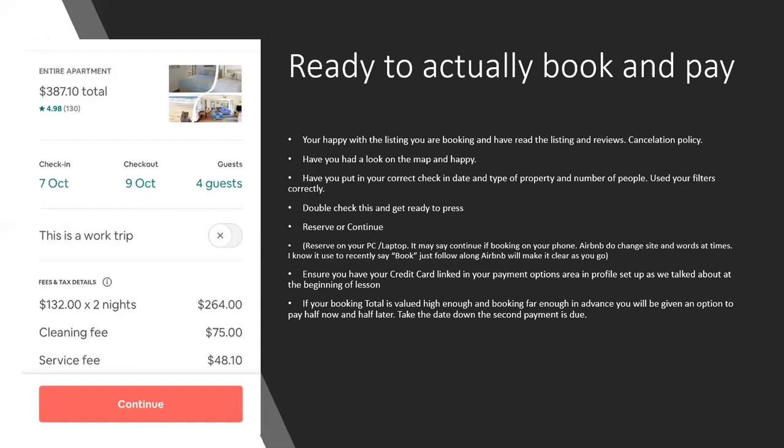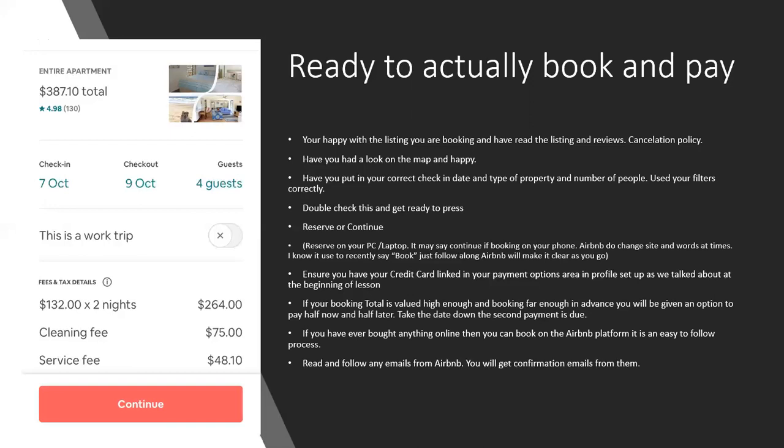Maybe jot it down in your diary that you're going to get your second half payment come out on a certain day. But Airbnb, again, will communicate with you and they will send you an email. All right, so it's so important that all those things are set up correctly in your profile. It makes traveling easier. Okay, so like I said, follow along, read your emails, make sure everything is set up.